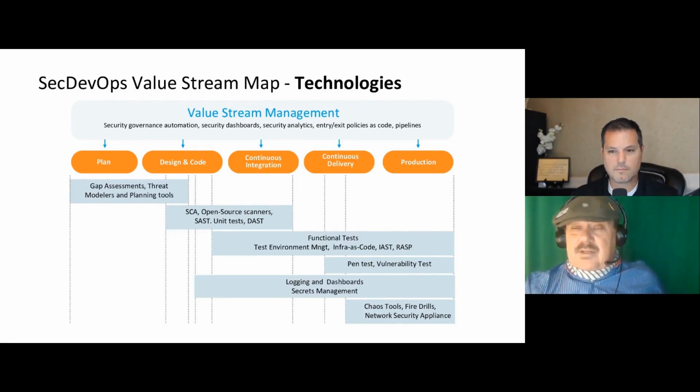Tools for, again, scanning in production, automating pen test results and pen testing, vulnerability testing, all along the way, logging and dashboarding and secrets management type tools. And closer to production is things like chaos monkey tools, fire drills, tools associated with that. Putting a perimeter around just your network appliances, things like that.